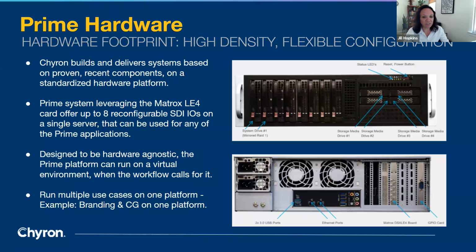And finally, I want to talk about our Prime hardware. Our hardware is called the Prime platform, just like the software that runs on it. Our hardware allows you to run up to 4 channels on a single box. So we have up to 8 reconfigurable SDI ins and outs on the Matrox card, and that is using the LE4 card. And we have recently started selling the LE5 card, which allows you to run up to 2 channels of 4K out of one box. So it's very powerful what we're able to do today.